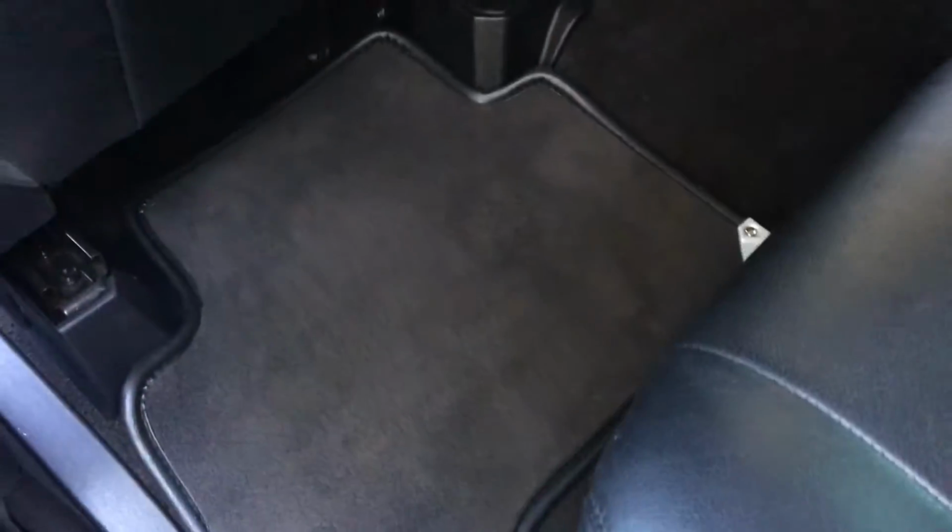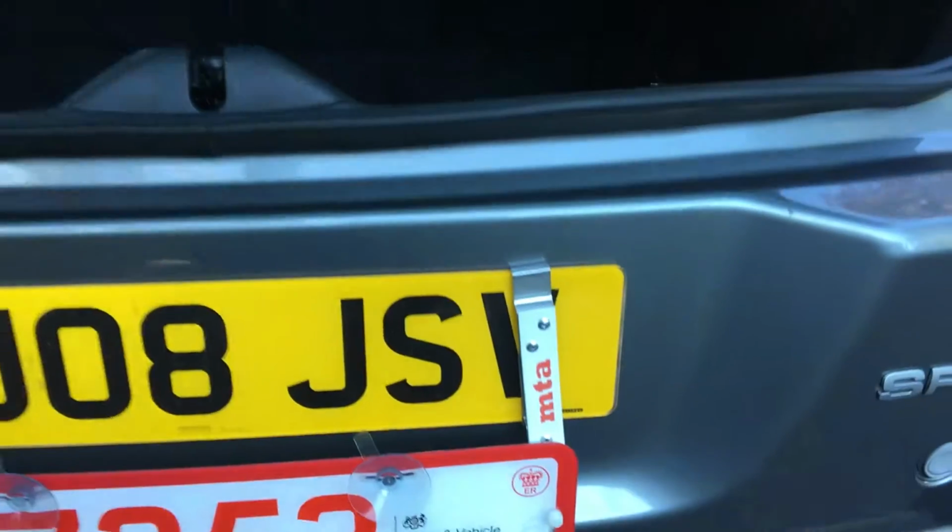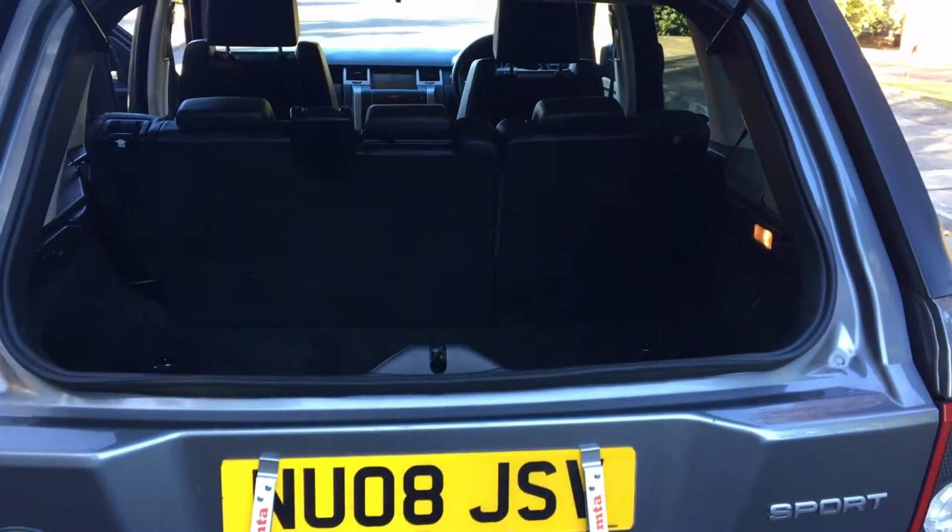Let's take a look at these seats. Nice black leather in good condition, no rips, no tears, no burns. Car smells fresh, it's not a smoker's car. Electric seats. Into the back, nice clean carpets and clean seats. Lovely stuff. Pop into the boot. This is of course the split tailgate, if you're not familiar. You can either open the boot that way, or push that button there and the whole tailgate opens up.